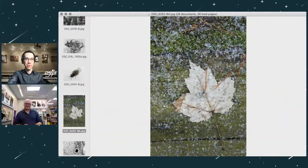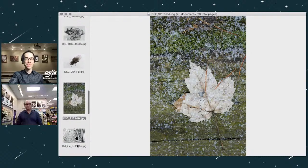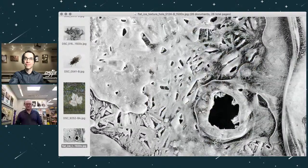Probably the reason we see so many of those, the photos of the cardinal and the red berries on the snowy branch. Yeah, that's why it looks so great. You know, that pop of color is fantastic. And here's just looking for texture. I love this. Thank you.